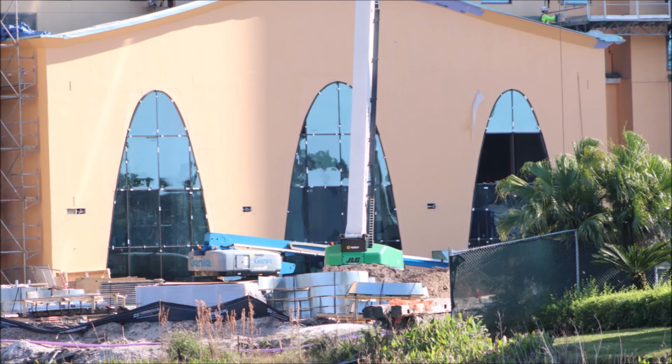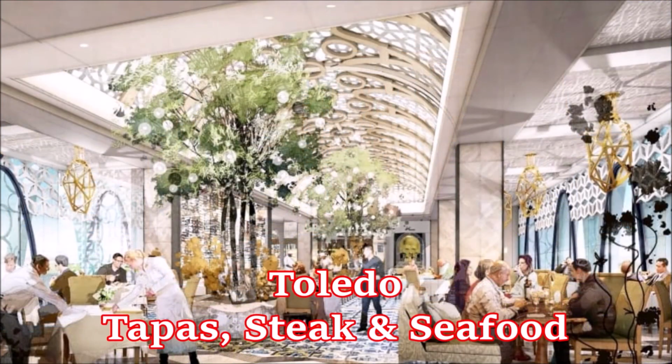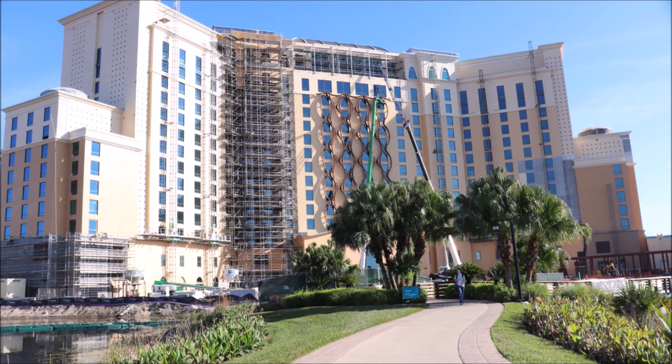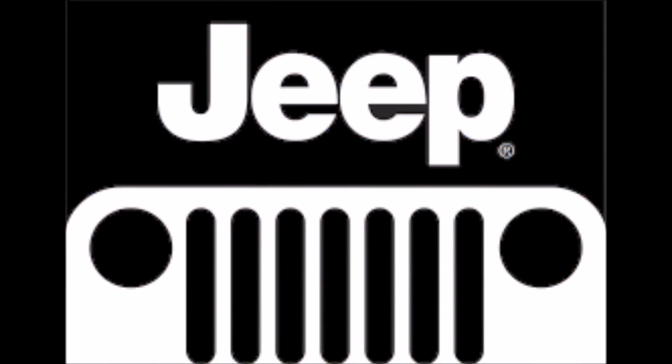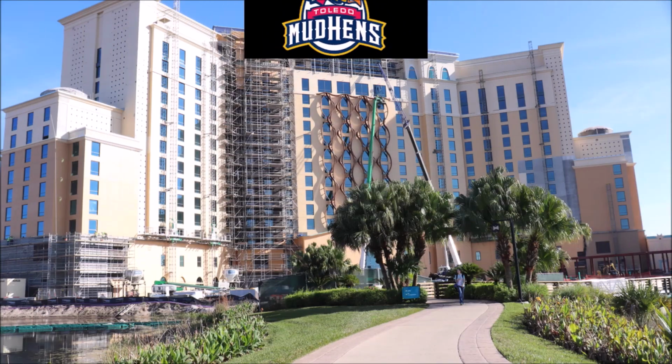Oh yeah, and Disney has christened the entire thing the Grand Destino Tower, and the restaurant inside to be the Toledo Tapas Steaks and Seafood Restaurant. So, Toledo, I guess we're switching from a Mexican theme to a Spanish theme, unless they mean Ohio. I mean, anything's possible. Toledo, Ohio is home to Jeep and to the Toledo Mud Hens. But I'm willing to bet Disney's going with Spain.